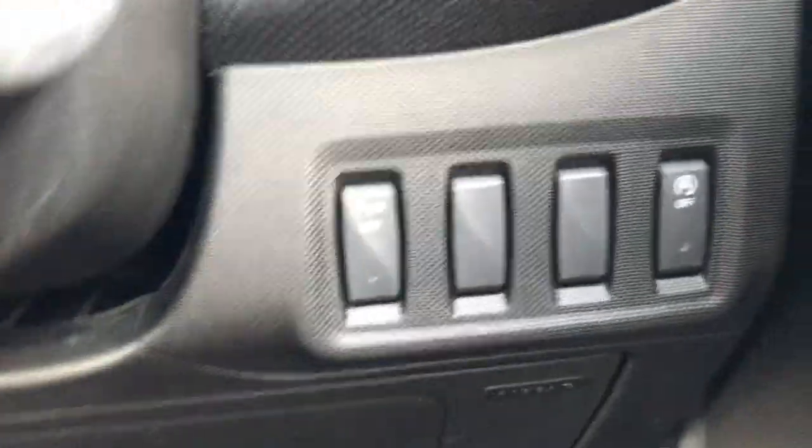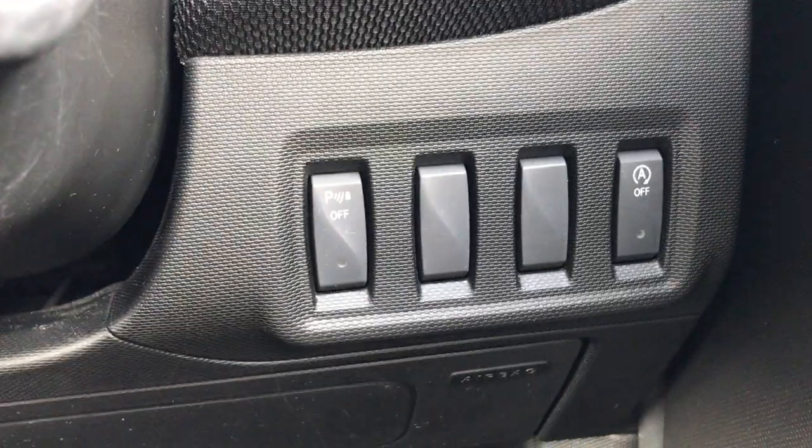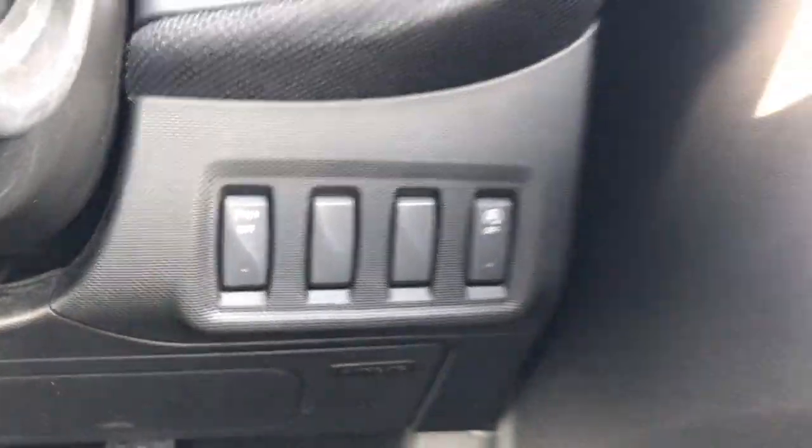We have down here parking sensors, so if this thing wasn't already super easy to park, it basically does it for you, the parking sensors. Automatic stop start, you can turn on and off.